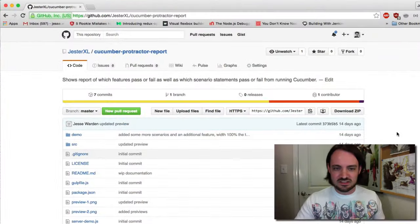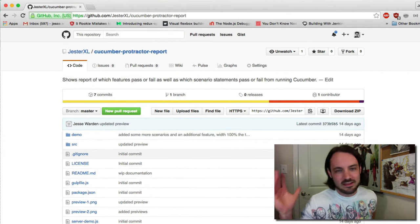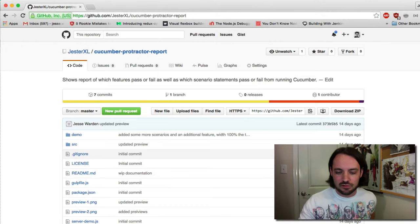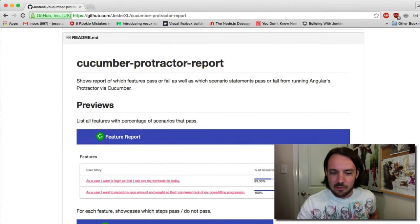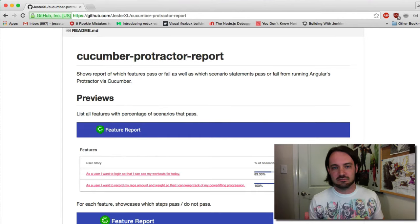Jesse Warden here. Today I wanted to share with you a project I'm working on. It's a work in progress, an end-to-end dashboard. Go to GitHub, you can see it's currently for Cucumber Protractor, but it could work with anything with Selenium. So React, Backbone, doesn't really matter. I've just chosen to do Angular for now. And you can identify which features in your software are passing and which ones are not.